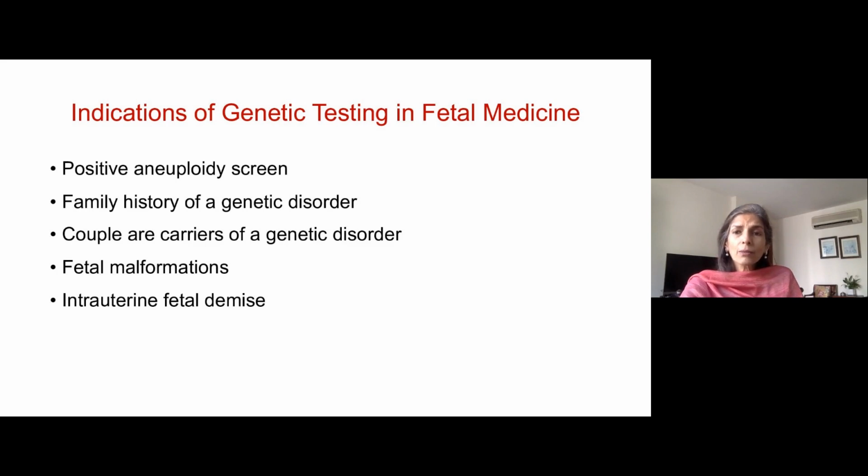The commonest, the ones we encounter on a daily basis, is a positive aneuploidy screen. There could be a family history of a genetic disorder, like somebody with intellectual disability, somebody with beta thalassemia, hemophilia, Duchenne muscular dystrophy. These are just to name a few common ones.